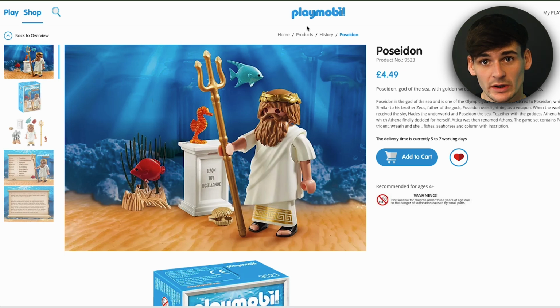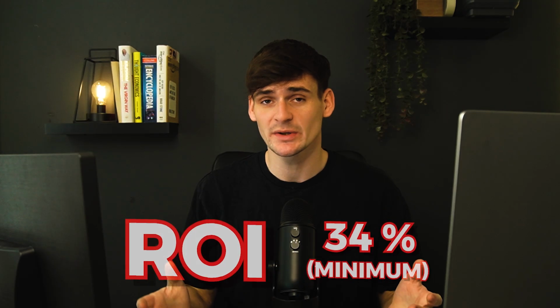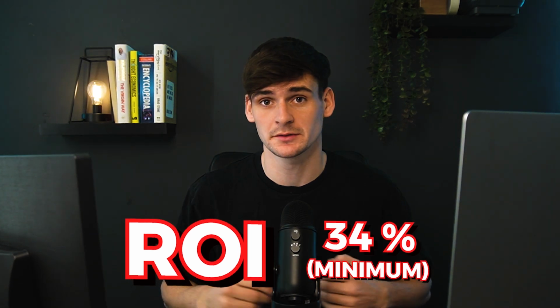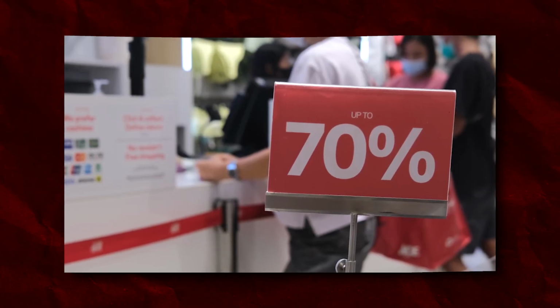Of course, we want the price to be at least double what we're buying it for. That's to factor in we're still making our profit after our fees. So what that means for us is 34% return on investment, £1.61 profit per unit. So we're getting 34% on this one. These Playmobil products are always nice for Amazon FBA because they usually sell pretty quickly, and they're quite cheap as well. So if you are new to Amazon, there's not too much risk involved with them.